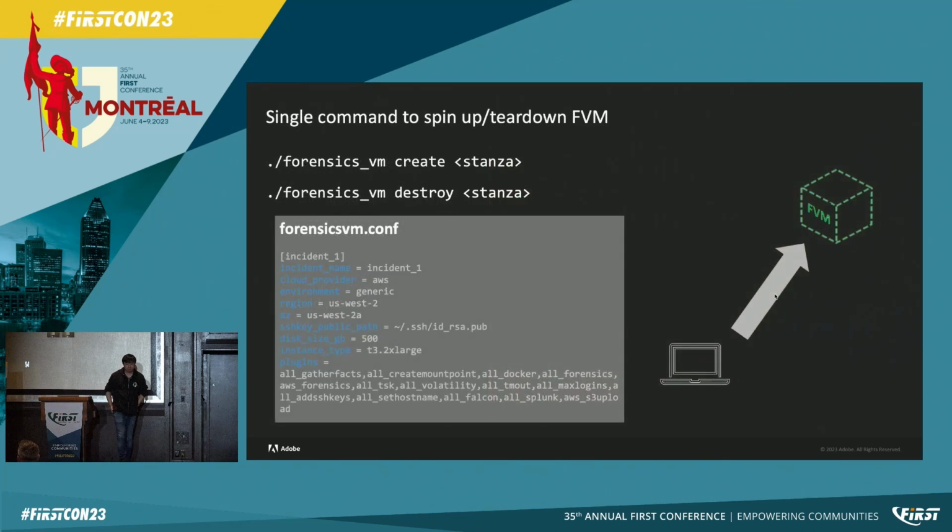Again, a single command to spin up and tear down the forensics VM. The command is just forensics VM, create, and then the stanza name. The bottom is an example. You can see incident 1 here. To spin up, it is forensics VM create incident 1. To destroy it, forensics VM destroy incident 1. Single command.